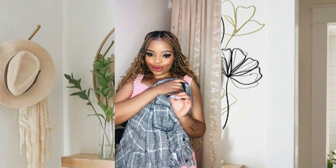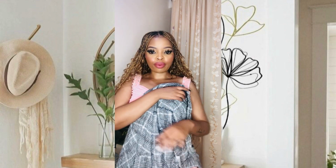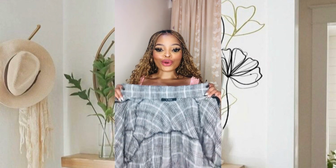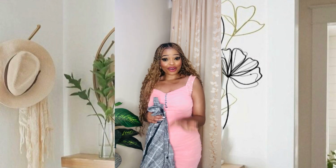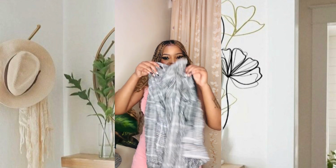And guys, if you're going to Gikomba, make sure the item that you're buying, be it a dress, a top, whatever you're buying, make sure you check the item very well, specifically for holes or missing buttons. Just be sure about what you're buying. You know what, guys? Actually, I'm loving all the items. Everything I got from Gikomba this time round, I'm loving everything.